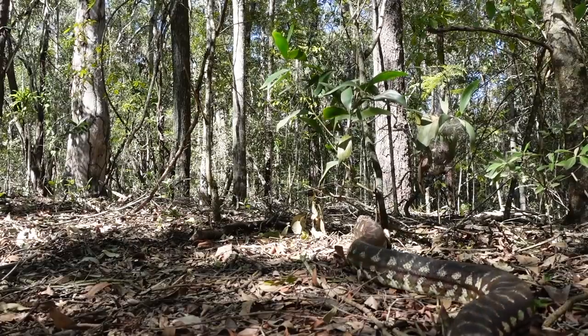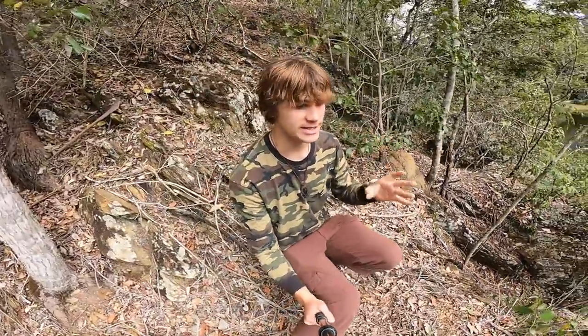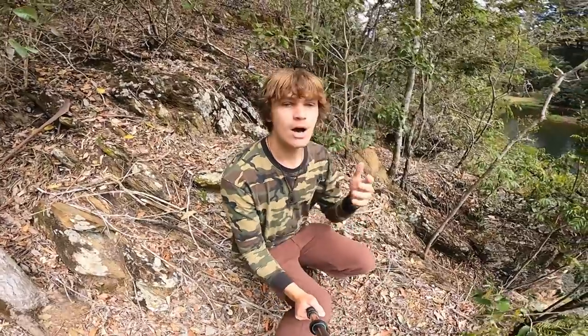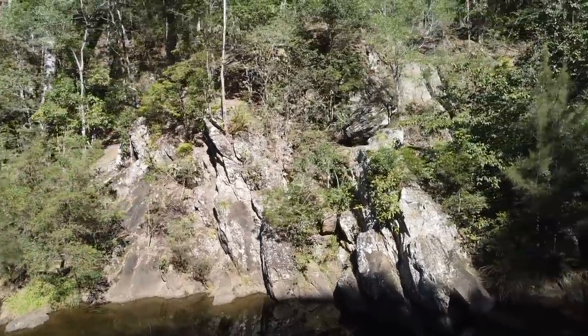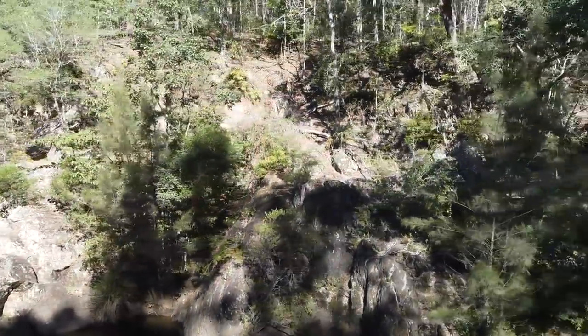That was so cool. One of the most important things that I have learned about looking for snakes and reptiles over the years is you've got to drop into that animal. You've got to pretend you are that species. What do you need? You need food, water, shelter, sun. Coming to a place like this, it ticks all of those boxes for those species. Now I just got to put in the time and hopefully come across a couple.